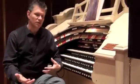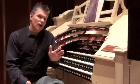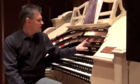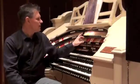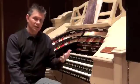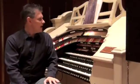Also, the difference between a theater organ and a classical organ is that every set of pipes shows up at many different pitch levels. So for instance, this diapason, which is a basic church organ kind of sound, the same set of pipes shows up at 3 different pitch levels. And so it gives me the flexibility to mix those different sounds at different octaves, which is kind of neat.